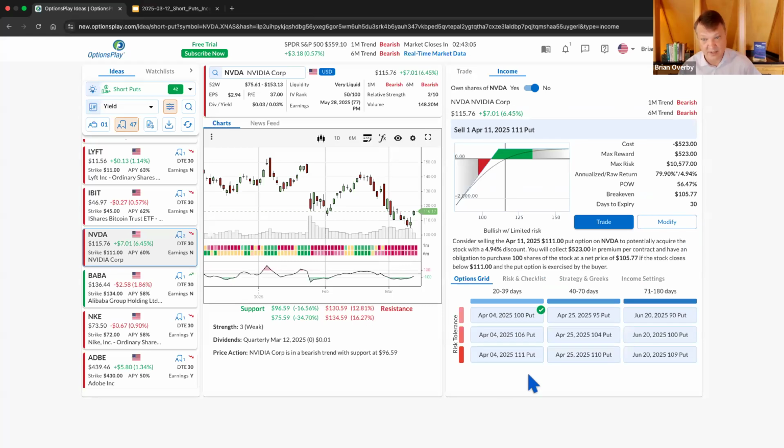Now, up here, I just want to highlight this because to me this is a little bit confusing, and I'd like to change this a little bit if I had my say in it. But do you own shares of NVIDIA? If you click yes, it will do calls. If you click no, it will do puts. All right. So in other words, I'd rather just have it be a toggle that says covered call or cash secured put. But this is the way that it's addressed inside the platform.